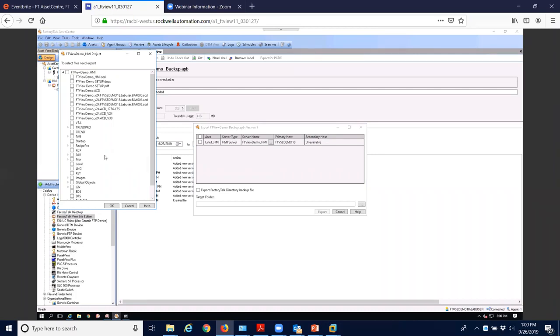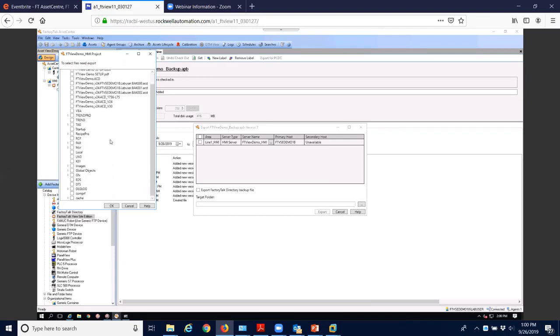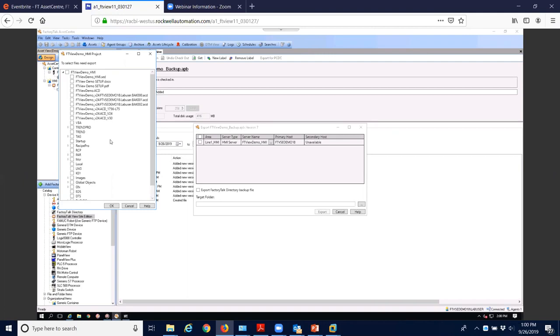The other thing that's really important to look at is there's a little checkbox there that says export the FactoryTalk directory. A lot of the times when we were doing a backup of the HMI, we would always forget the directory. We always did the HMI, which has all the screens, the data connections, the alarms and events. But then we try to put that onto another computer system, and you don't have the username, security, all the policies.